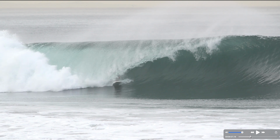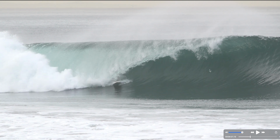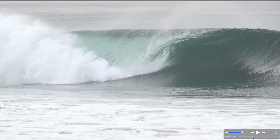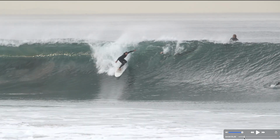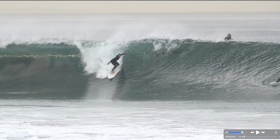But at this point, he's got no speed. He's laying flat. Look at the board, just flat there. And it goes on, wow, without him. So what could he have done? He could have come down sideways like we've seen in some of the previous ones.